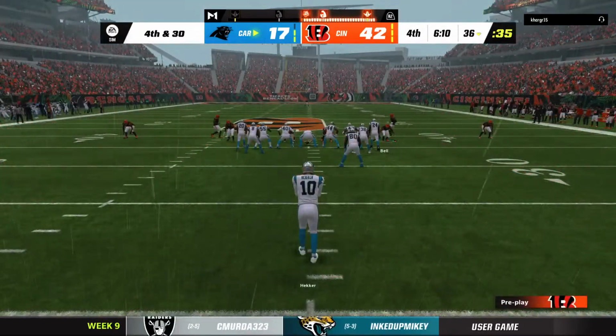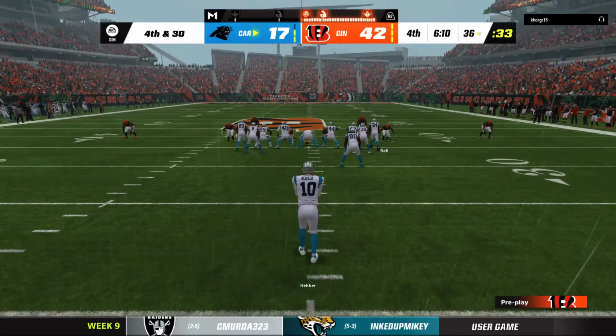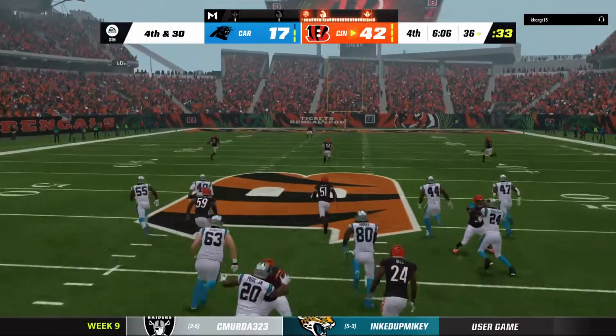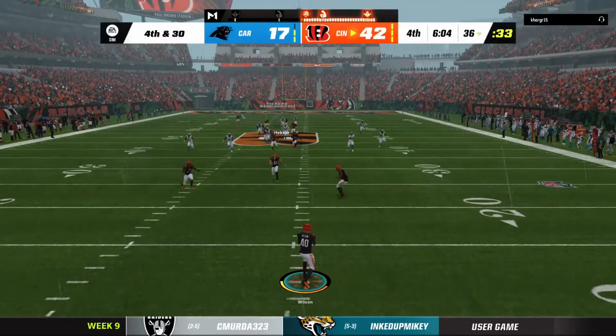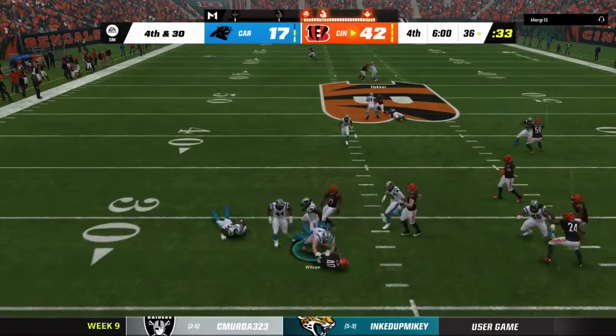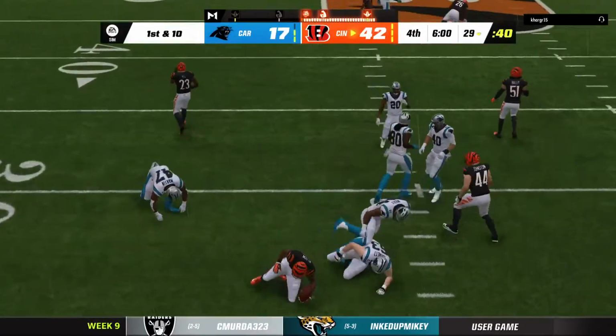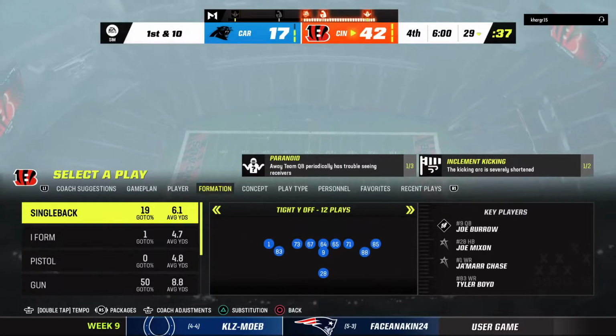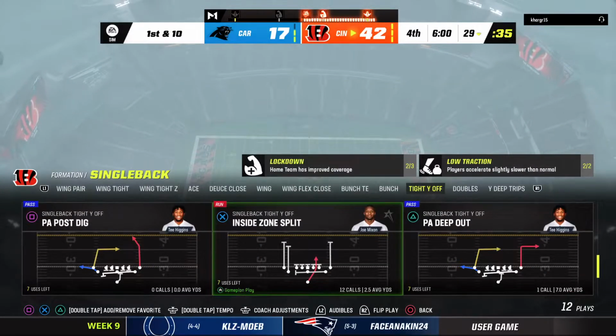Here's Johnny Hekker now as he's on to punt for Carolina. This is taken at about the 14. The danger of a punt that good, a 16-yard return. And out will come the offense as they take over.